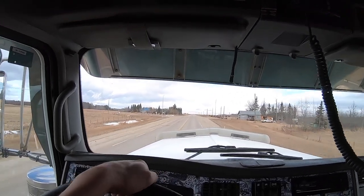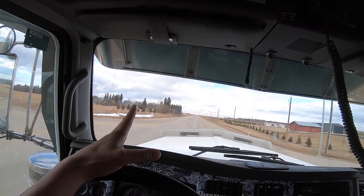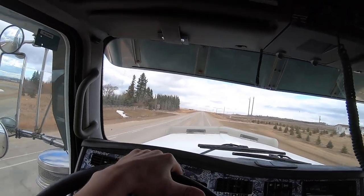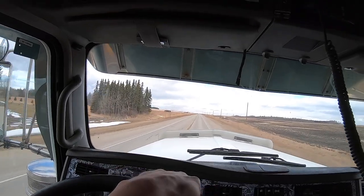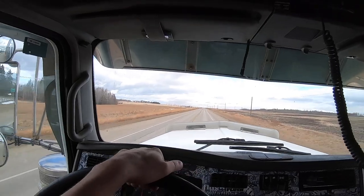For as long as I can remember, I've been in Alberta, this section, they finally did this side after like 15 years, but it's already half destroyed, falling apart. And then they just do patch repairs back there that look like you just spill it out with a loader and then pack it down. It's garbage, basically.